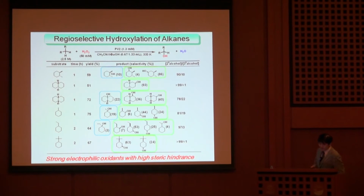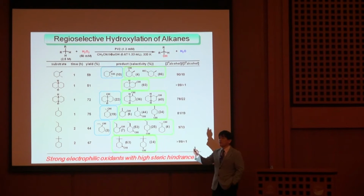This catalyst showed regioselective hydroxylation of alkanes. When we oxidize these kind of bulky alkanes, phosphorus-containing divanadium polyoxometalate showed high selectivity to secondary alcohols, as shown here. This is caused by the steric effect of active oxygen species formed on bulky polyoxometalate.